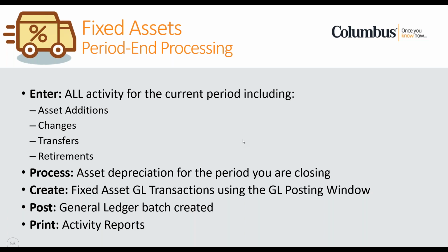Now, fixed assets is typically closed separately from the other modules, or it can be. It is not quite as integrated as the others, as it has its own GL posting window and can create that entry at any time. So you want to make sure before you close fixed assets that you've done your period end processing first. Enter all activity for the current period, including any asset additions, changes, transfers, or retirements. Then process depreciation for the period that you're closing and create a fixed asset GL transaction using the GL posting window.